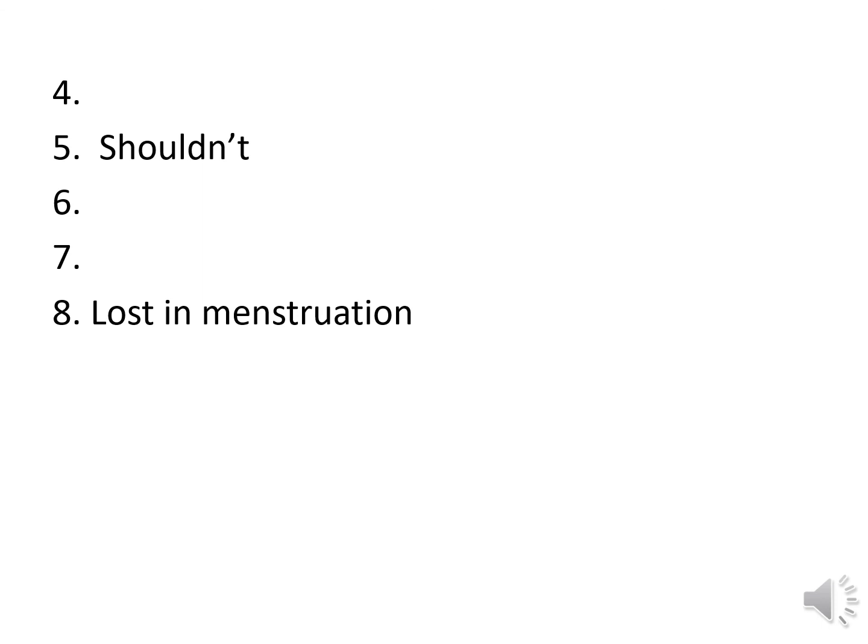Number 6, what part does the male urethra play in reproduction? The urethra does carry sperm. Wait, I thought it carried urine. It does carry urine, but the question asked what part does it play in reproduction, which is only carrying the sperm. If you want to put in parentheses and urine, that's fine, but the question was just asking about reproduction, so it just carries the sperm.